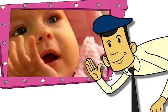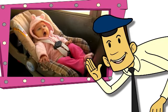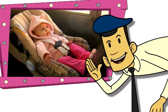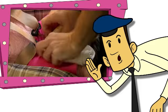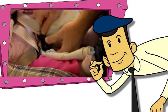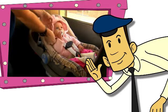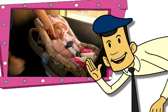Okay, last one. What's going on here? Her back and bottom aren't right up against the seat, which has caused her to slide down. She's so low in the seat that the shoulder straps are out of position. We'll use a rolled-up towel above the crotch strap to keep her in place. Now she's in the correct seating position. The straps fit snugly, and her harness clip is in line with her armpits.